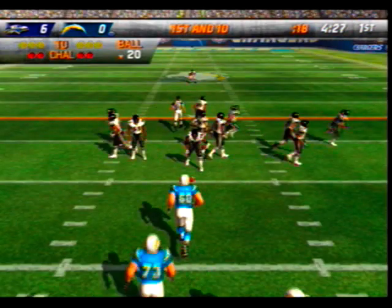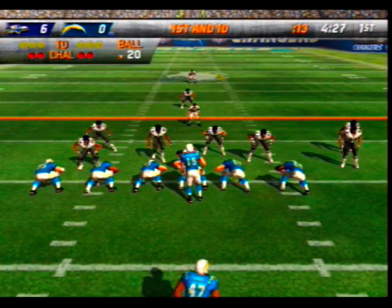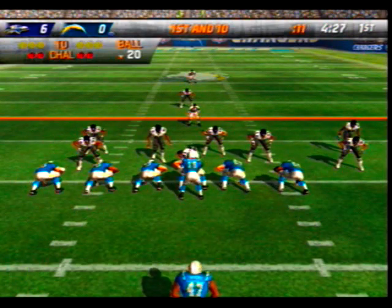So they have first and 10 here. Drive at the 20-yard line. First and 10. Baltimore comes out in their nickel package. Let's turn it up, D.